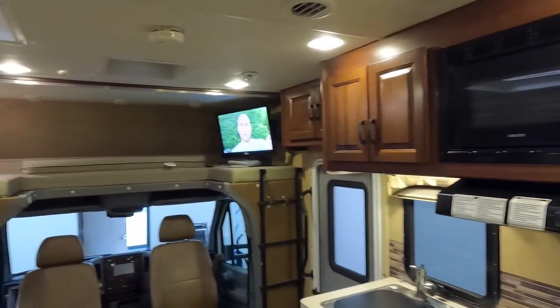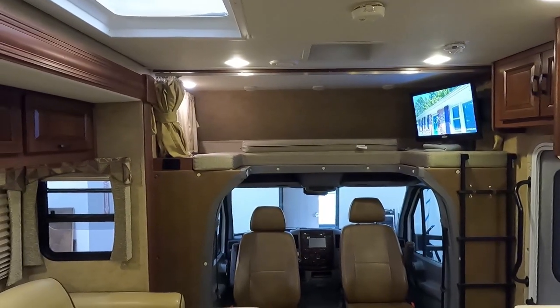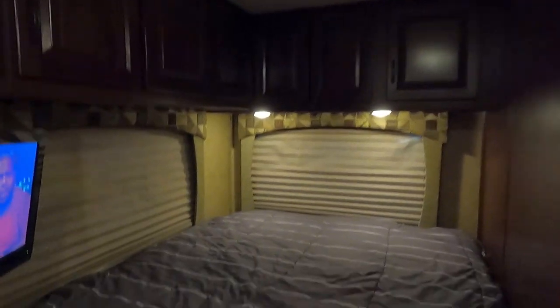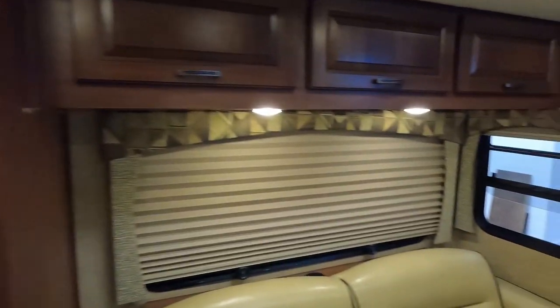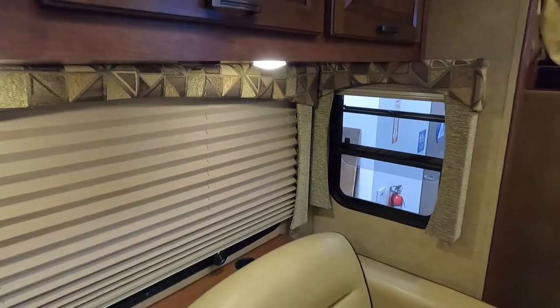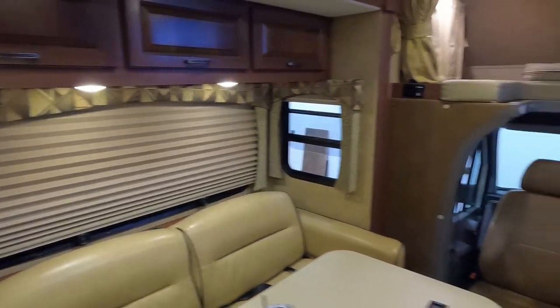And you have light switches throughout the coach. These are LED or halogen lights. They're very bright, energy efficient lights throughout the coach. And most of them off of wall switches. So you can turn the lights on and off from the wall switches. There's wall switches underneath the cabinetry and sofas, etc. to turn the lights on and off.